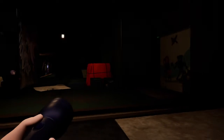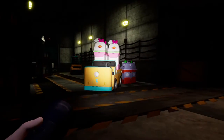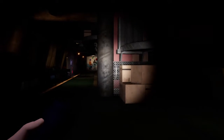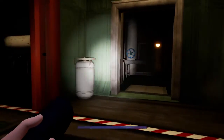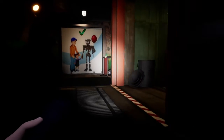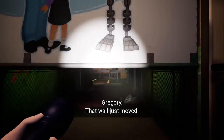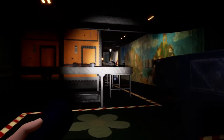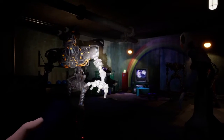Did I go the wrong way? Oh, no, that was the right way, I think. Yeah, it literally was. This is not really going to be that good, because this was pretty scary. Just moved. That's not fair. It literally moves to there every time.